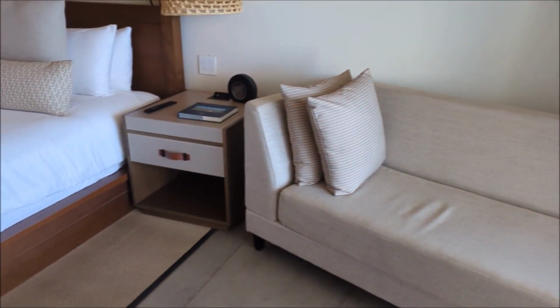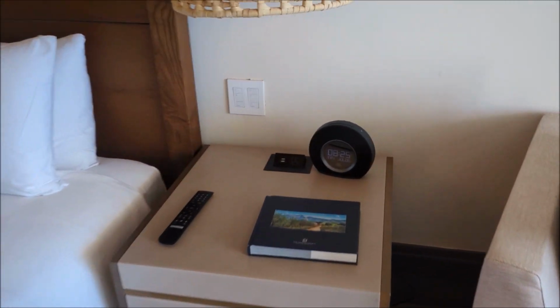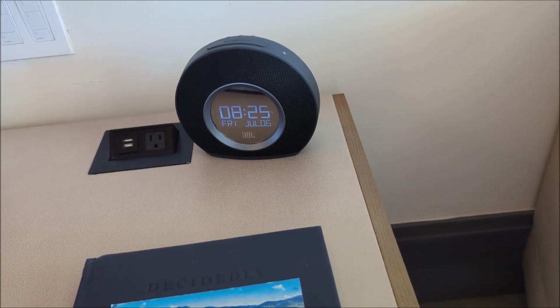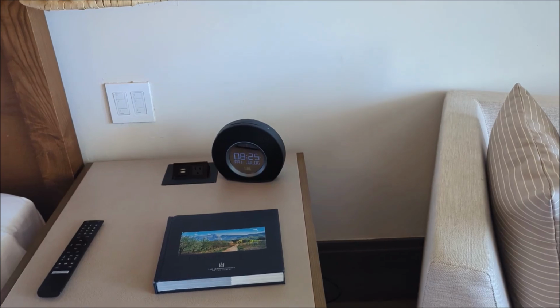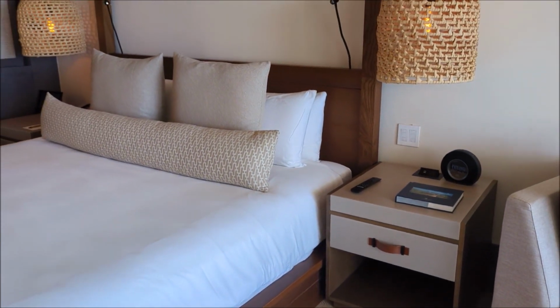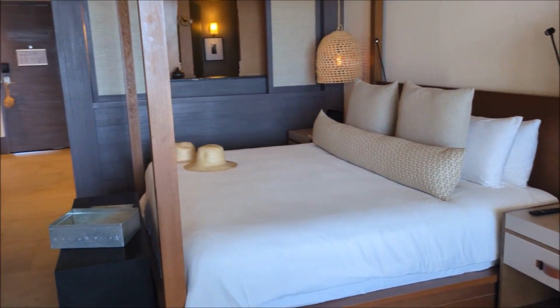And then the last thing I want to point out is, in addition to being able to set an alarm on the iPad, you also have the option to have an alarm on the JBL speaker that also has a little bit of a night light there if you just want to check things out a little bit with a night light in the middle of the night. Again, this is the king room, also has a queen option in the ocean view balcony.